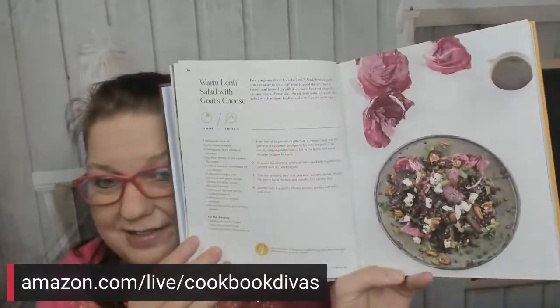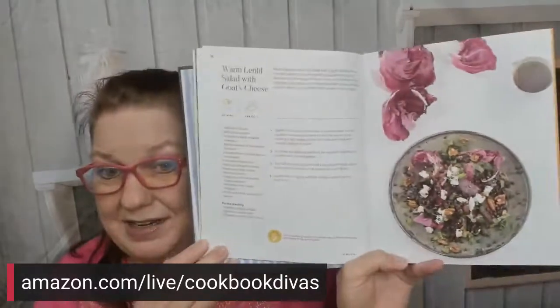So that works. Ooh, warm lentil salad with goat cheese. But I feel like they have beets in there that they didn't mention in the title. Black pepper. Yeah, they didn't mention that in the title.